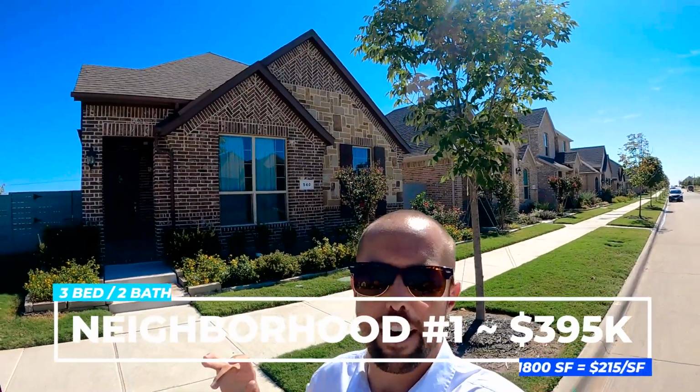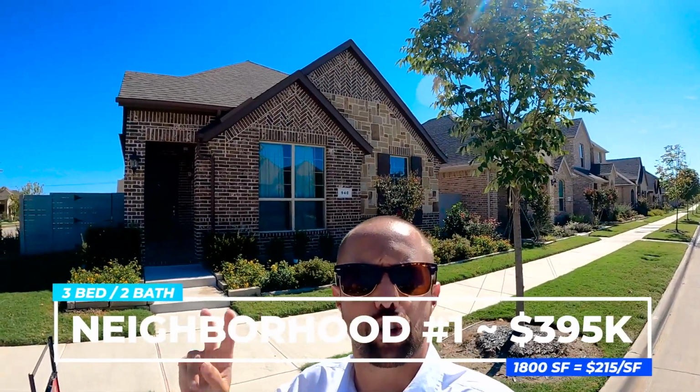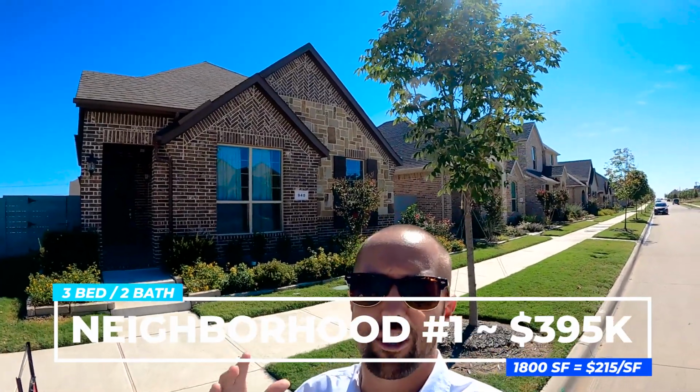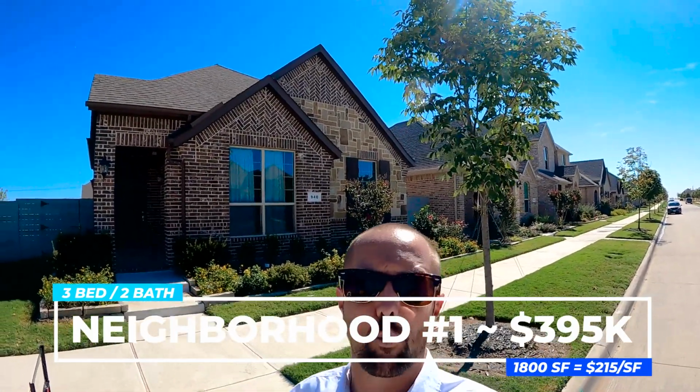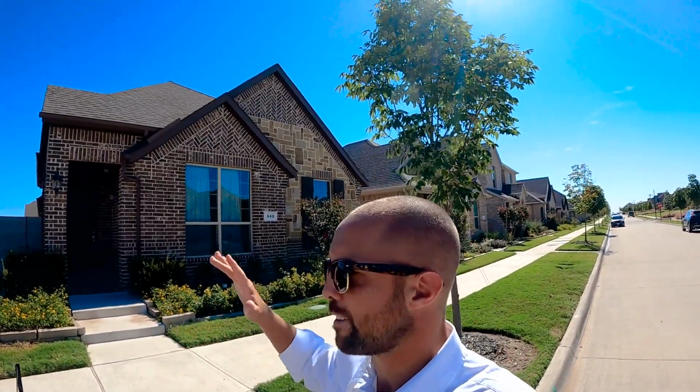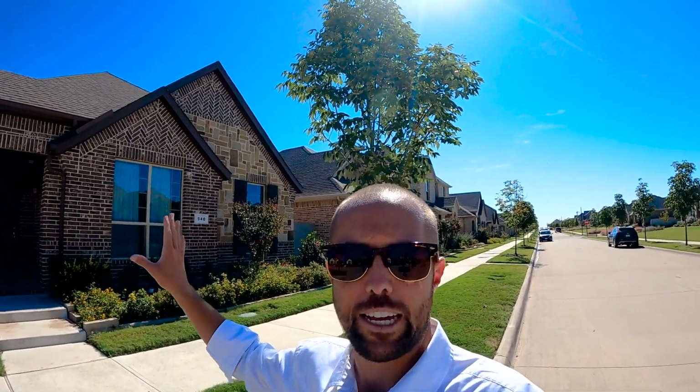All right, welcome to the first neighborhood here. This home that we're going to feature right here is going for $395,000, 3 beds, 2 baths on 1,800 square feet, which is going to put you at $215 a square foot. This home was built in 2019 on a 0.13 of an acre lot right here. And you do have a 2-car garage that'll be on the back side, so that'll be through the alleyway access.